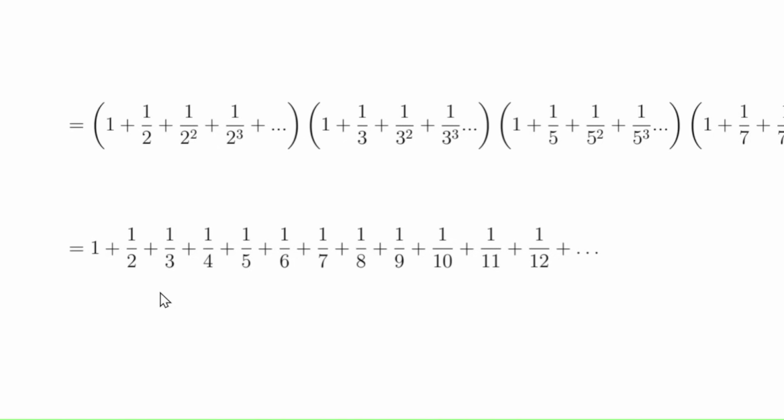Now, why is that? Well, when you multiply this out, you need to take one term from each factor and multiply them out. So kind of like if you were to multiply a polynomial by another polynomial by another polynomial, all the terms in one factor need to get multiplied by all the terms in the next one, and so on. But this seems kind of overwhelming here because we have infinitely many factors, and each factor is composed of infinitely many terms. So how can we possibly do this?